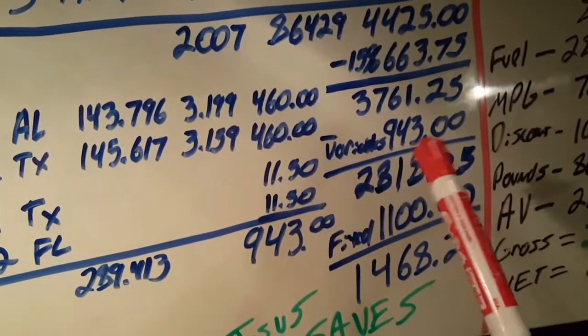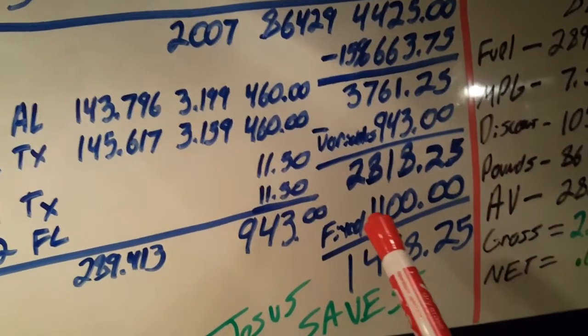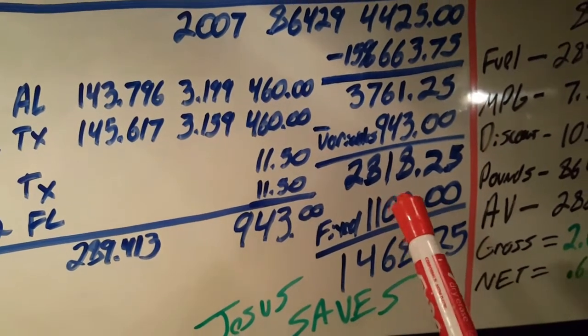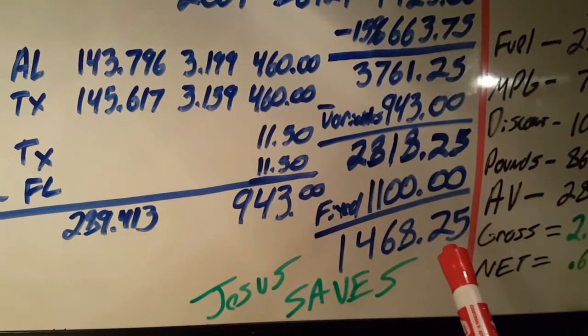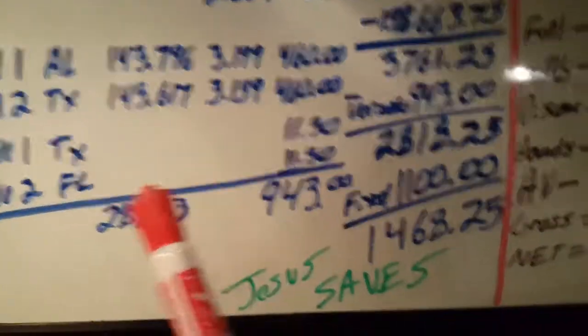So we removed the $943 from the $3,761.25. That leaves us with $2,818.25. Then we remove our fixed cost, and that leaves me with $1,468.25. Not too bad of a week.